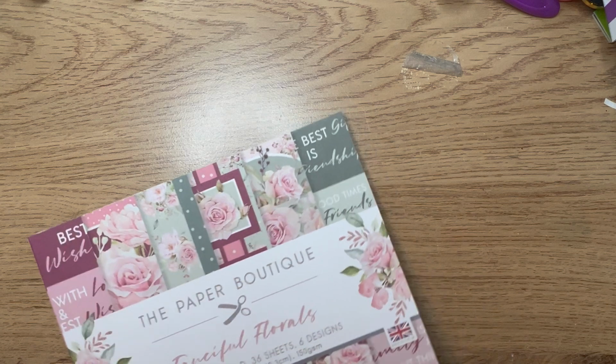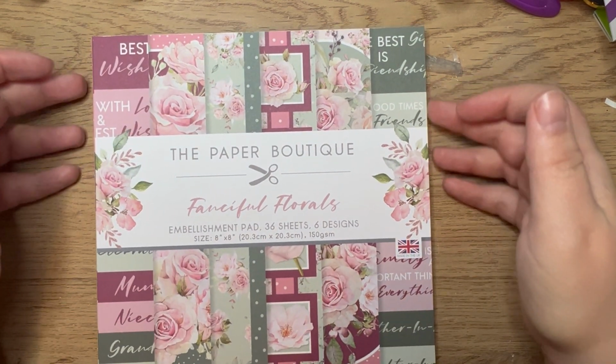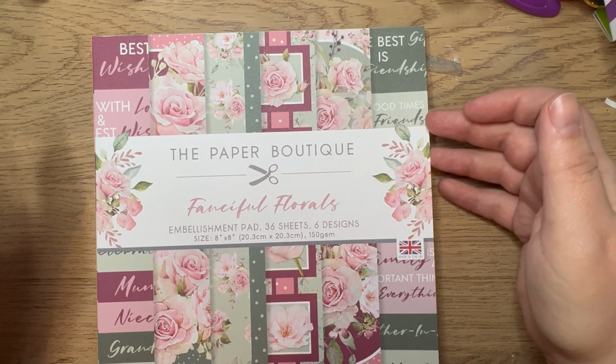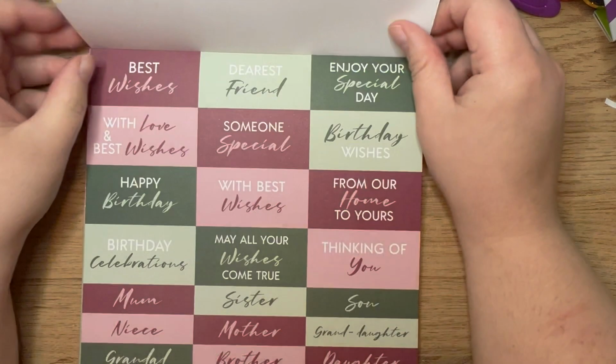So this next one is one in a plastic package. It's open. So the next one out of my box is this one. This is the Fanciful Florals. It's exactly the same as before. 36 sheets, 6 designs, 8x8, 150 GSM.